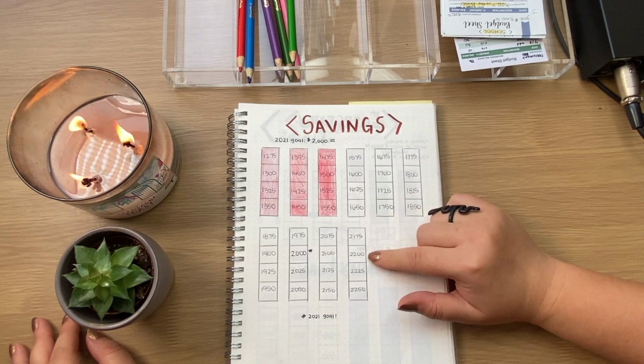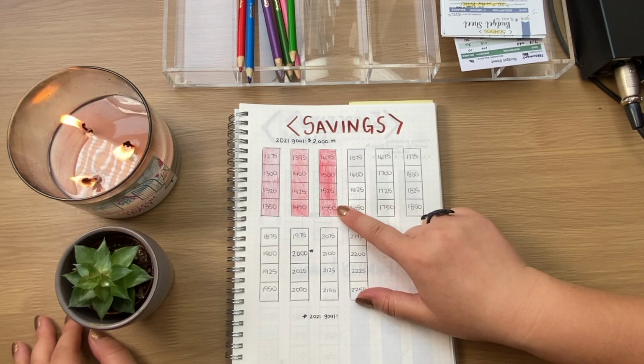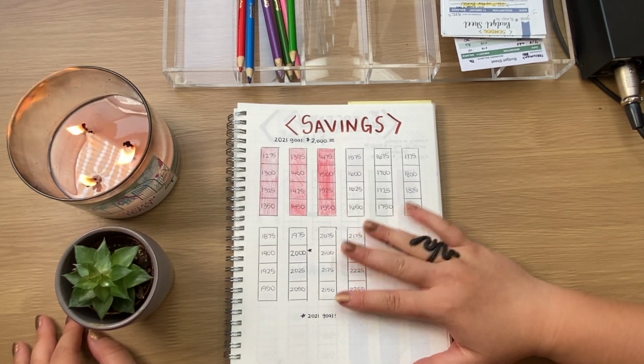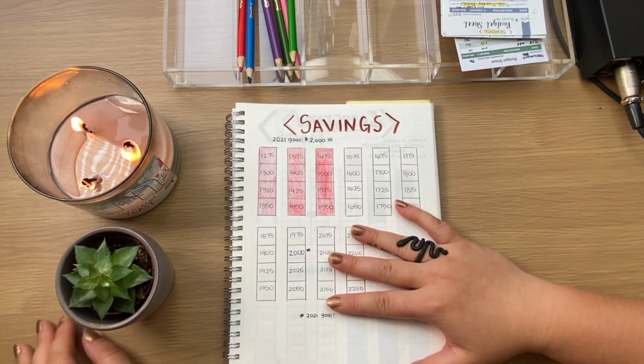So I'm not going to fill this out because I'm currently at $1,045 and I obviously have my tracker filled in to $1,550. So this is probably going to have to take a back seat just until I catch up, or when I catch up. So that is the update on that.